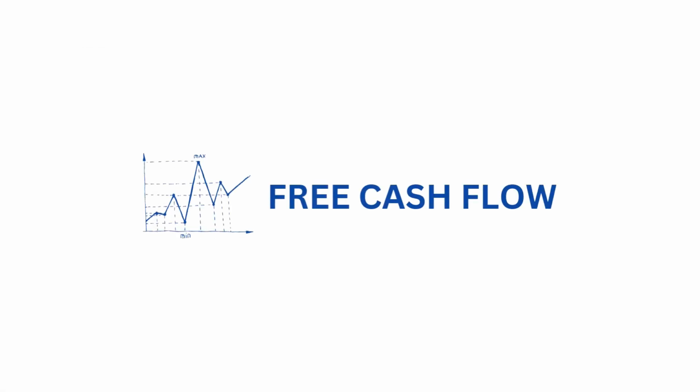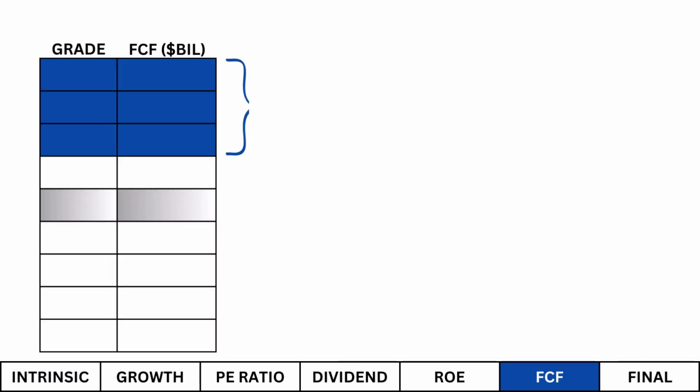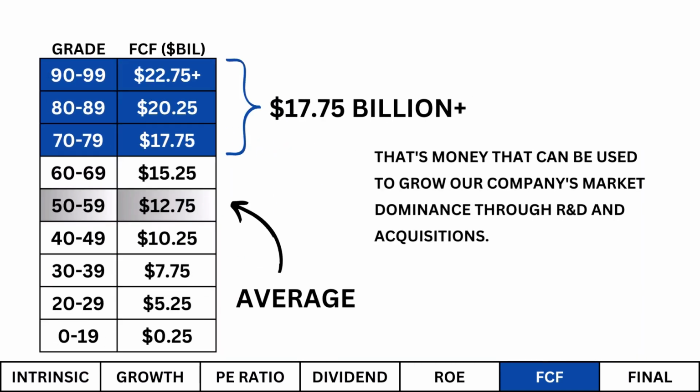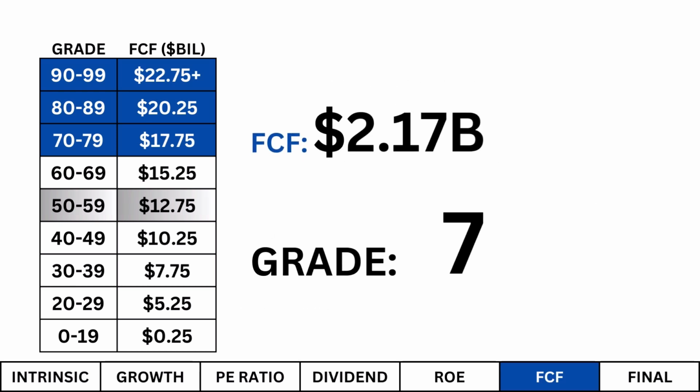Free cash flow. This is what's left after a company pays its day-to-day operating expenses. We always want a positive free cash flow. I'm looking for a free cash flow of at least $17.75 billion. That's money that can be used to grow our business's market dominance through research and development and acquisitions. We have a meager free cash flow that tells me the company has no dominant position and doesn't have enough free cash in hand to capture any market share.